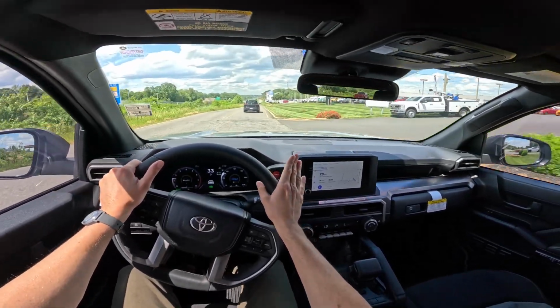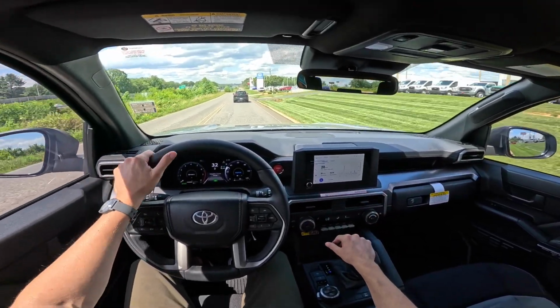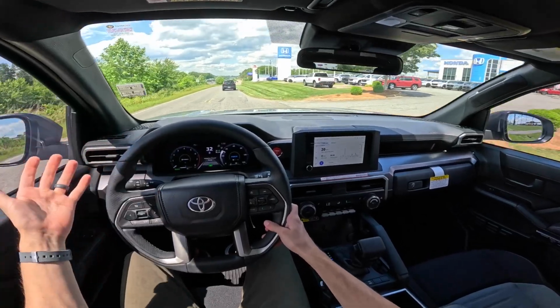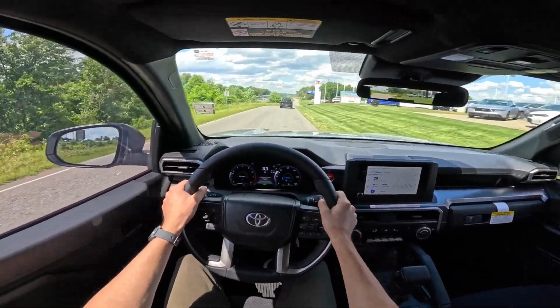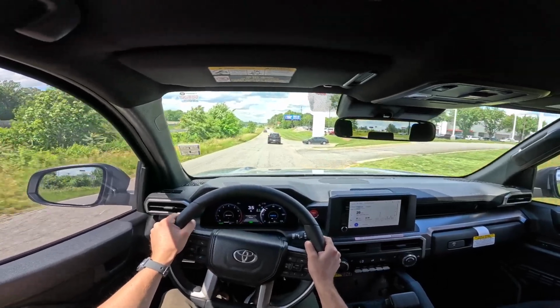I think this standard 4-cylinder is not something I would go for in a vehicle like this. I just think the hybrid is much better. It propels this a lot nicer and it doesn't sound like a cheap 4-cylinder. So I really like the hybrid drivetrain. It makes this 4Runner a heck of a lot more peppy than the old V6 ever was.